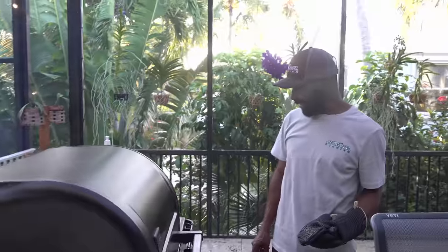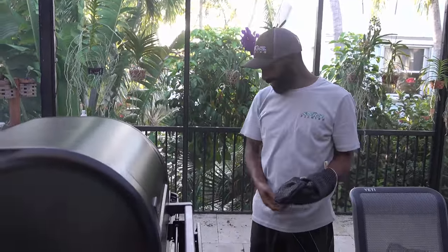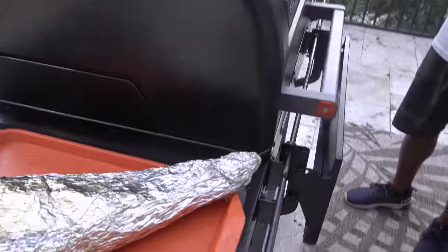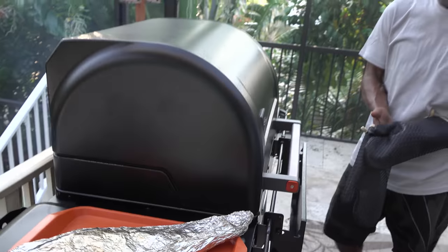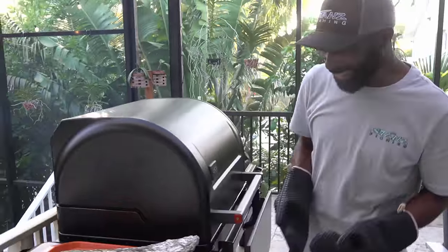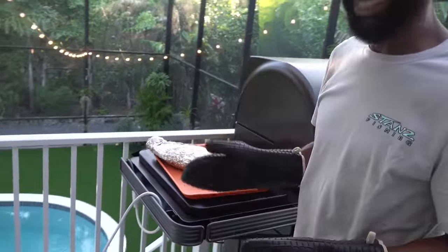I was saying, it's a computerized grill. High tech. It's the real deal. I like it. Looks like you can play music on it. Tell you what, that fish smells nice too. We'll bring it inside and open it up and it should be good.